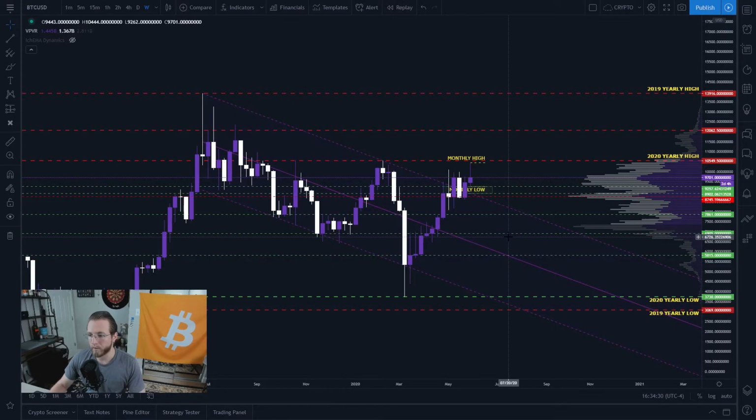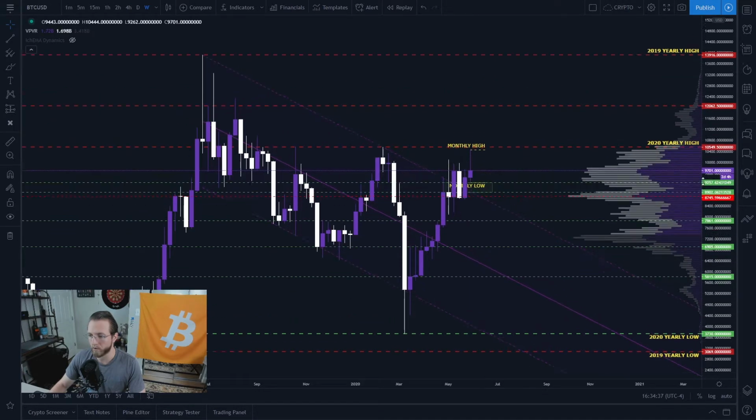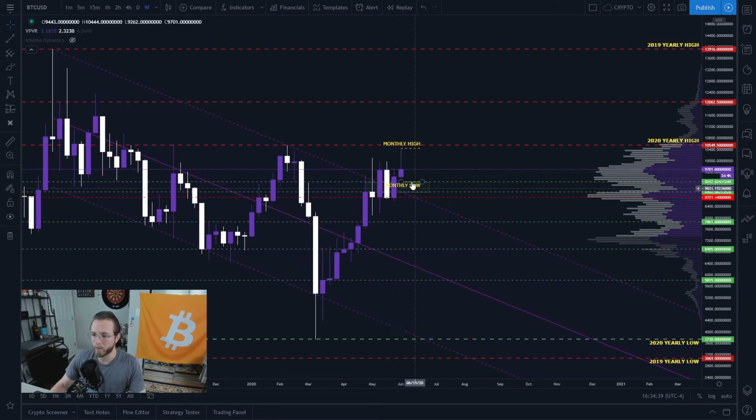So we did end up closing a monthly candle and it was bullish. It wasn't too super bullish. It wasn't a bullish engulfing, but it was bullish nonetheless. And on our first week open, this candle is not closed yet.